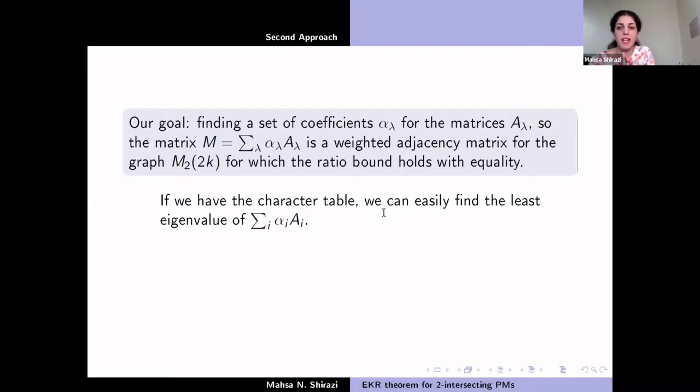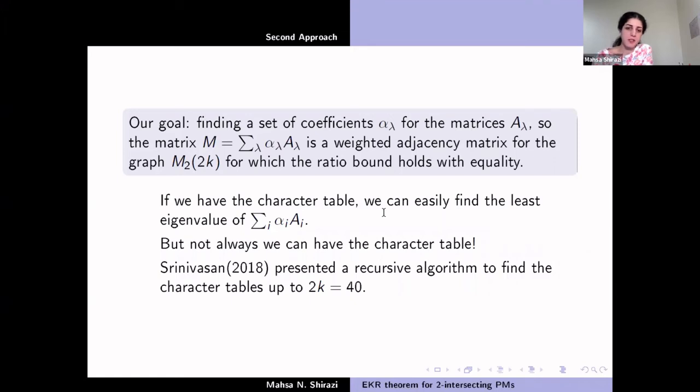Now here, if we have the character table, we can easily find the least eigenvalue of this linear combination, the matrix M, and we don't have any problem. But the problem is the character table does not always exist. Actually, having the whole character table for the perfect matching association scheme is an unsolved problem. And the latest result we have on this table was presented in 2011 by a recursive algorithm to find the character tables up to 2K equal to 40. So for 2K greater than 40, we don't have the whole character table, all eigenvalues here.